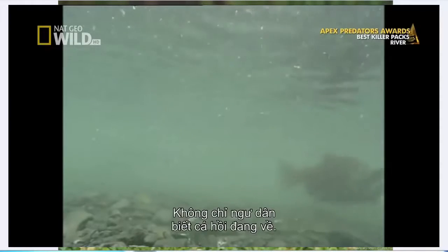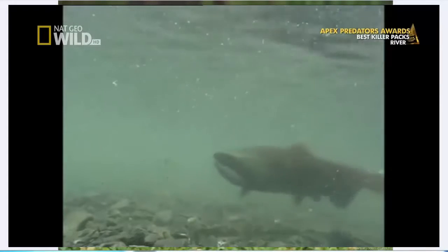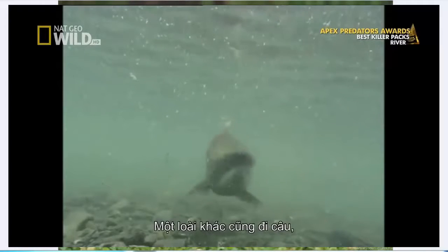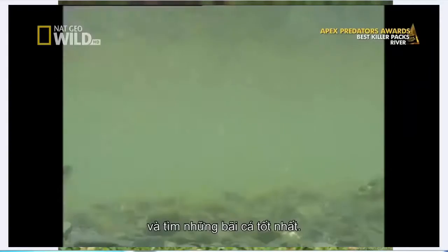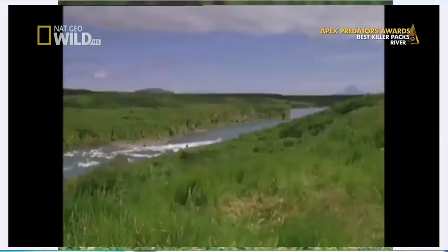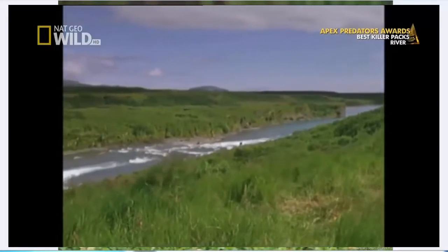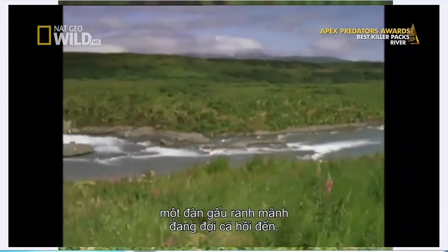It's not just the local fishermen who know that the salmon are returning. Other anglers are going fishing, and find all the best fishing spots. At rapids like these, on Alaska's McNeil River, a wily group waits for the salmon to arrive.